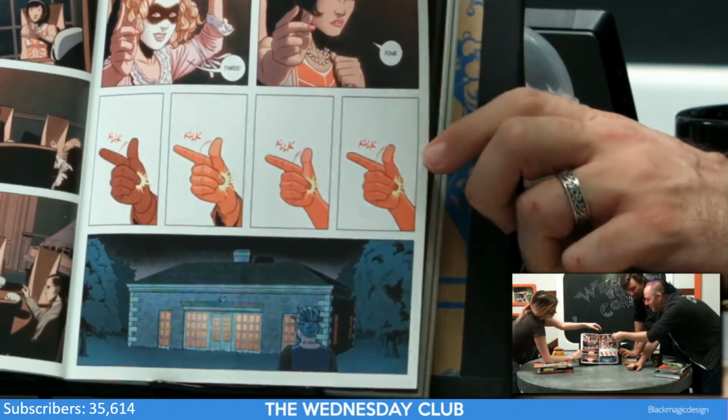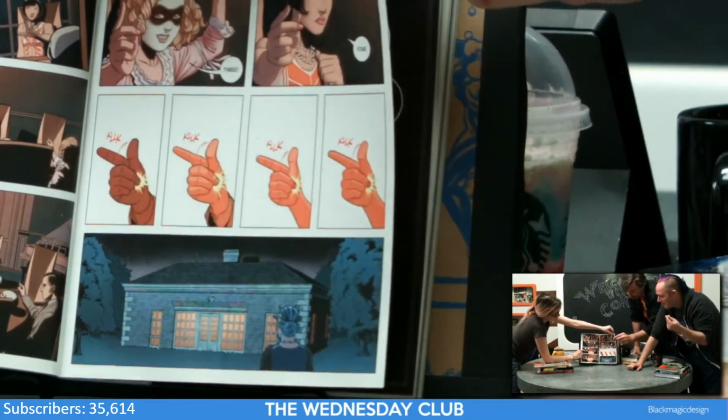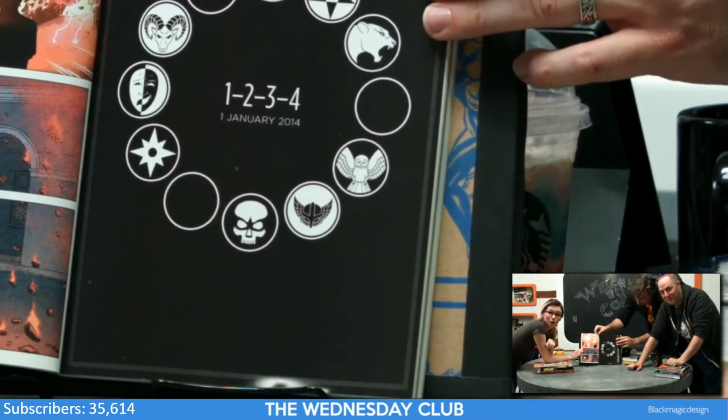And when that happens, don't let that frustrate you so much that you stop reading. Let it free you. So click, click, click, click, cut to exterior. A moment of silence and... the other page. Oh, no. Explosion.